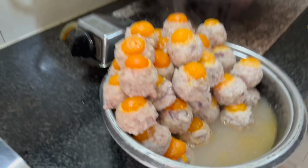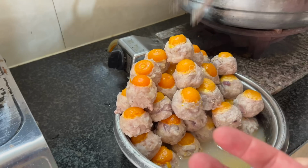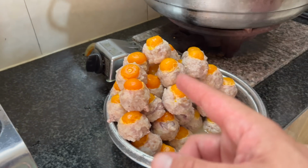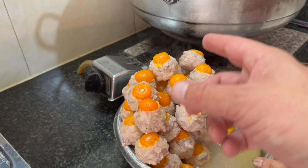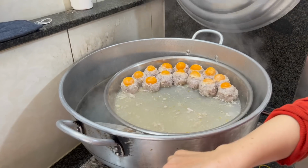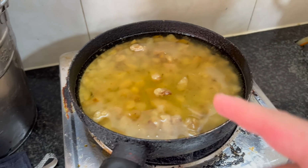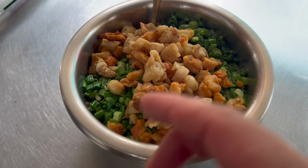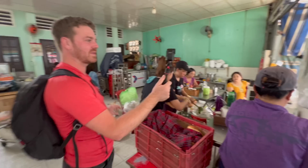Oh, so here's the shou mai. Shou mai are meatballs with onions, jicama, and pork, obviously. And this has salted egg yolks in as well. Wow. We've got some lard. So this is the lard, the pork fat, and this is the pork fat that goes into the spring onion sauce. This is my kind of place.